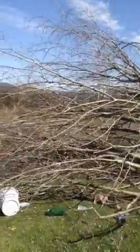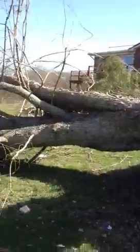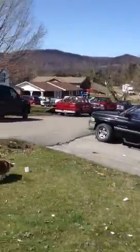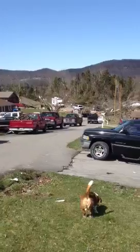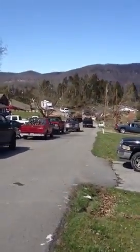So as you can see, if you're in the direct path of a tornado, it's definitely something not to take lightly. Looks like we have a big white truck that's come in down here, flashing red lights.